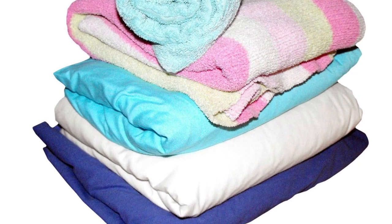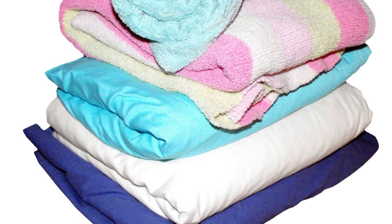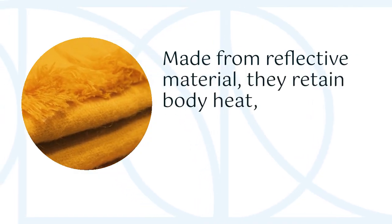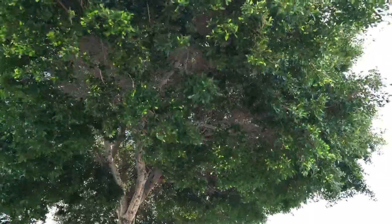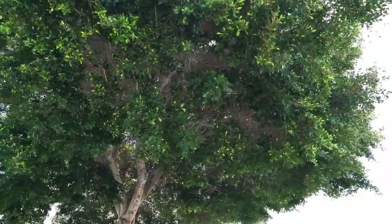Emergency blankets, also known as space or thermal blankets, are crucial for survival. Made from reflective material, they retain body heat, preventing hypothermia. These blankets also shield against wind and moisture, maintaining core body temperature.